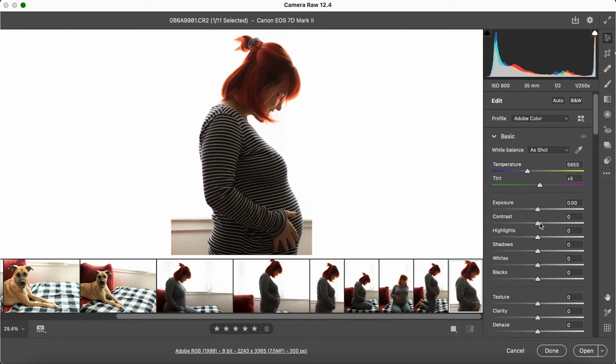I absolutely love this photo. I'm smiling, I'm looking down. I was able to post it and be like, hey guys, look, I have a bump. 24 weeks pregnant. So this is me adjusting everything here. I'm playing with the highlights because it is backlit, which I love, backlit photos, especially in front of a sheer curtain. It's one of my favorite things.